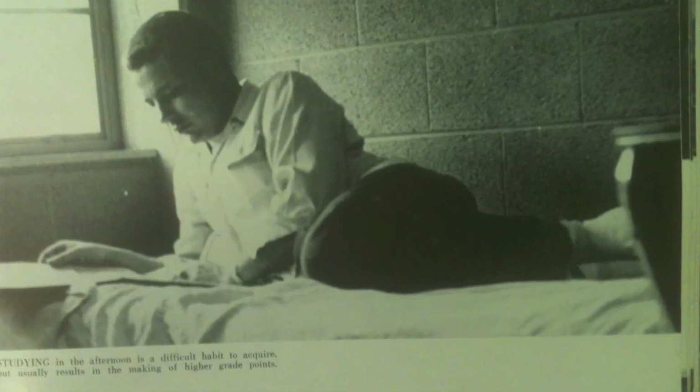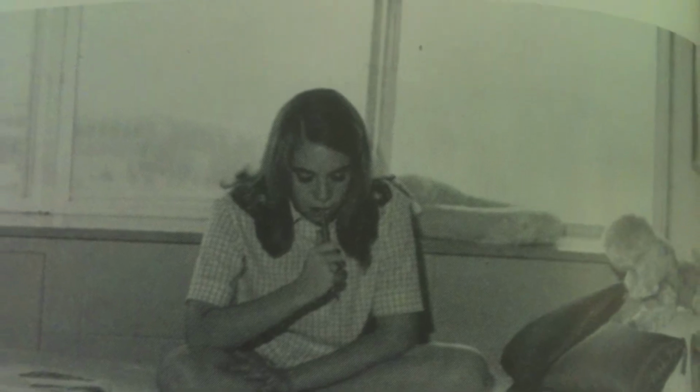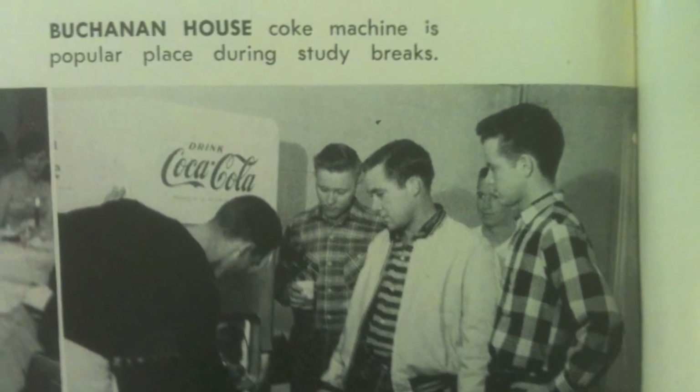Studying can be a very mentally taxing thing, so students found many ways to take replenishing study breaks. Coke machines became popular hangout spots, and students could hardly pass up a chance to soak up the warm summer sun and Ozark breeze. Sometimes, students would find other things to study besides academics.